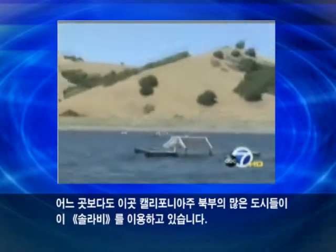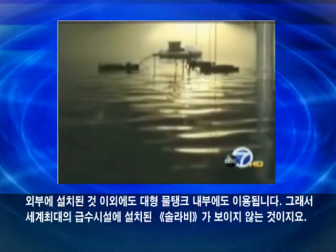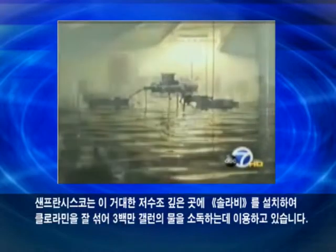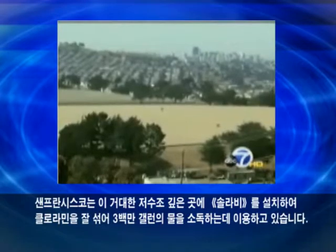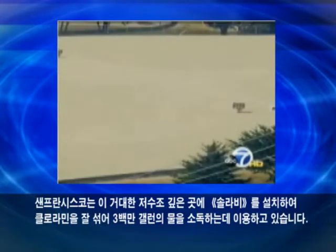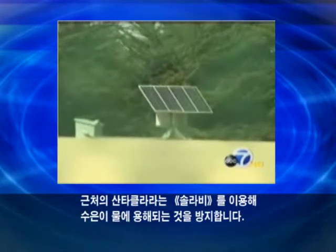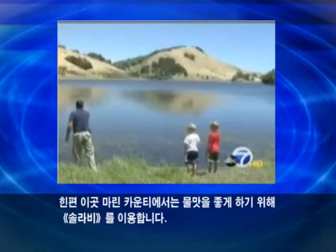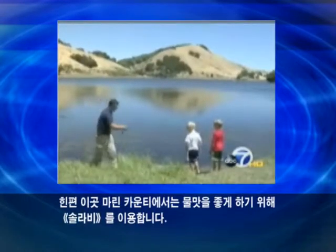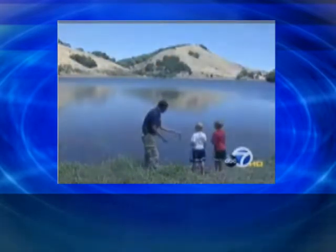More communities in Northern California are using solar bees than anywhere else, not just outdoors, but inside giant water tanks. That's why the largest drinking water installation in the world is invisible. San Francisco uses solar bees deep inside giant basins like these to better mix chloramine that disinfects 300 million gallons of water. Only the solar panels on top give them away. In nearby Santa Clara, solar pumps are used to keep mercury from going into solution. But here in Marin County, mixing your drinks with solar power remains a matter of taste. With the next step in water quality, Richard Hart, ABC 7 News.